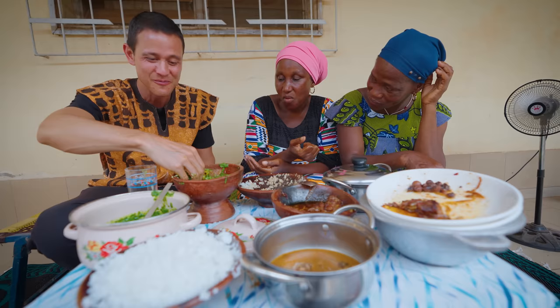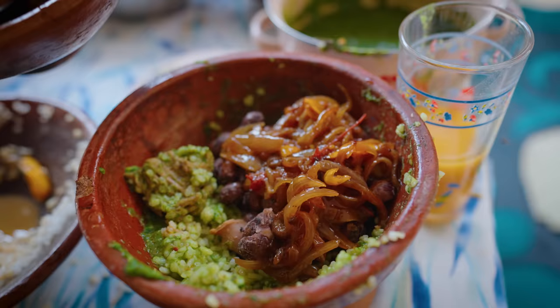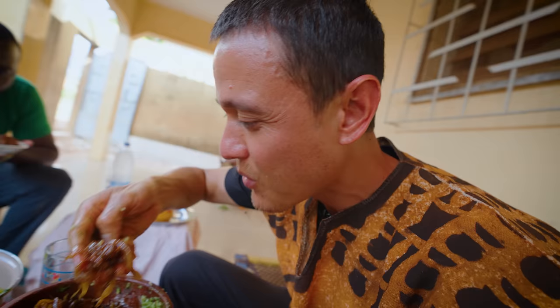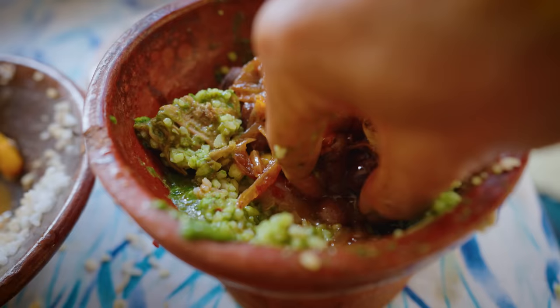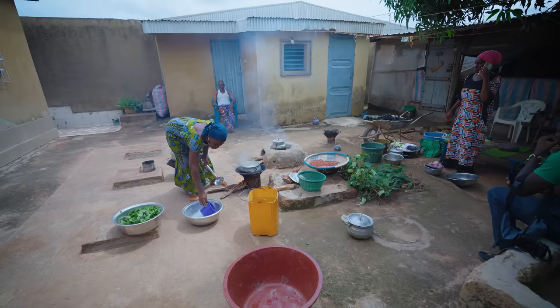Merci beaucoup. Okay, merci, merci. Oh yes, now I'm just loading up, refilling all those beans with that onion. Mm. Just the sweetness of those onions and beans. What a combination. That was another outstanding meal in Côte d'Ivoire, and such a unique meal. Even the flavors were unlike any other meal we've had so far. And what another gracious, hospitable family for hosting us.